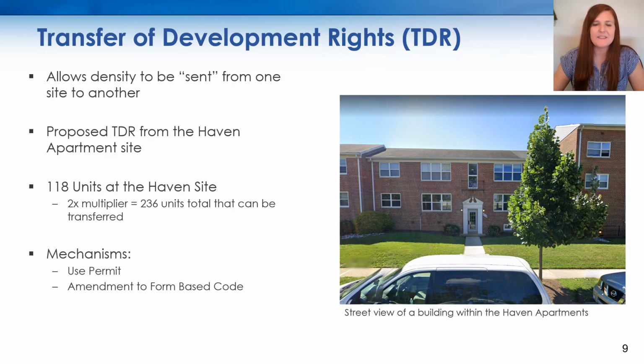One of the mechanisms that the applicant is using to reach their proposed density is a transfer of development rights. A transfer of development rights, also known as a TDR, is a voluntary program that allows landowners to send development rights from one parcel of land to another site somewhere in the county. That other site is called a receiving site, and this process allows for the developer at the receiving site to use the development rights from that sending site to increase the density of their development. The TDR is something that's contemplated and allowed for within the Columbia Pike Form-Based Code.